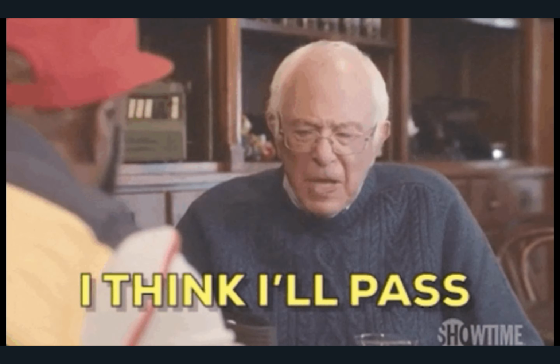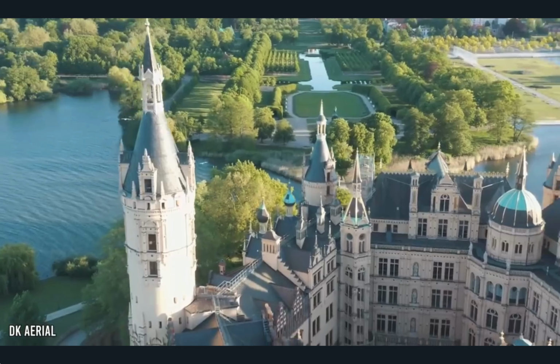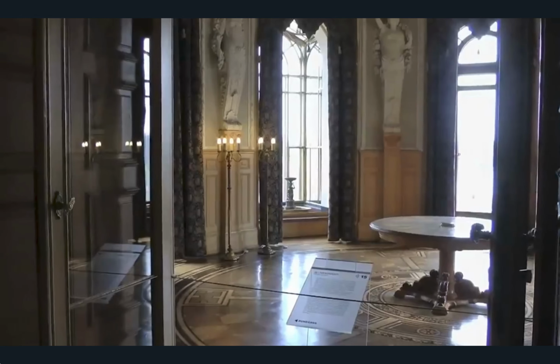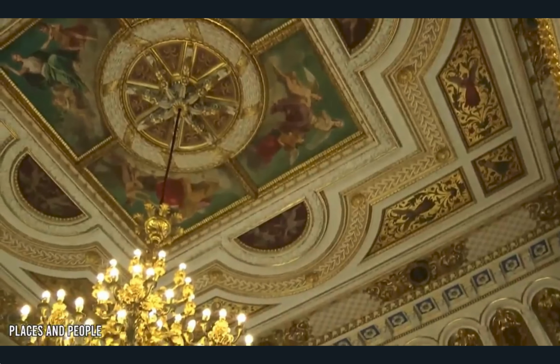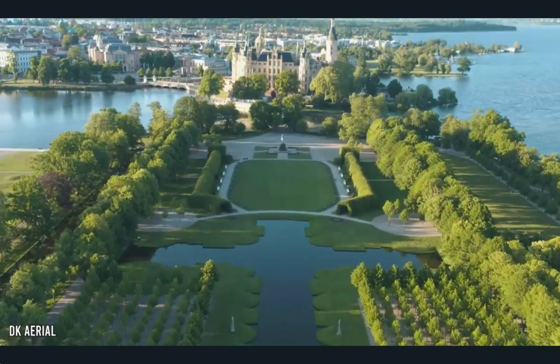Schwerin Castle. The Schwerin Castle is located in Germany and is said to be haunted by its ancient housekeeper. That's enough to have me skip on to the next castle. However, the castle still contains enormous windows and oozes sophistication. The Schwerin Castle sits on an island protected by a moat, and today the rooms house the state parliament.